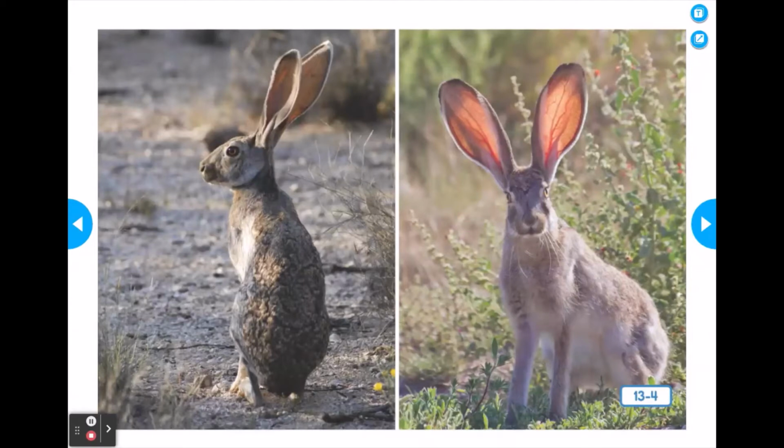What animal did we learn about? Who do you see in this picture? Yes, good job. This is the jackrabbit. It's a rabbit. My friends say jackrabbit.